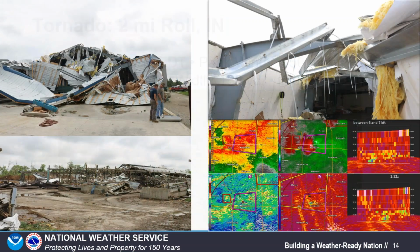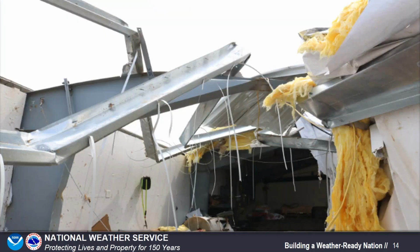Looking at a couple of the damage photos, I said that we would go back and zoom in on this machine shed. So if you advance one slide, we'll take a look at the twisted I-beam that we had. Just a very strong tornado to be able to mangle what was actually a very well-built machine shed. So that was very impressive damage.